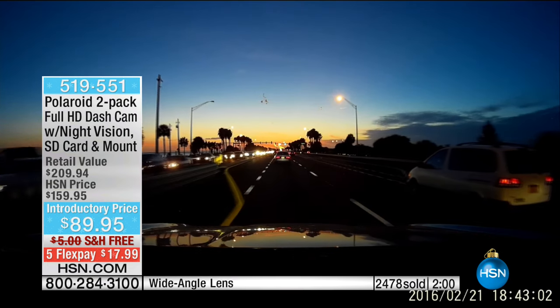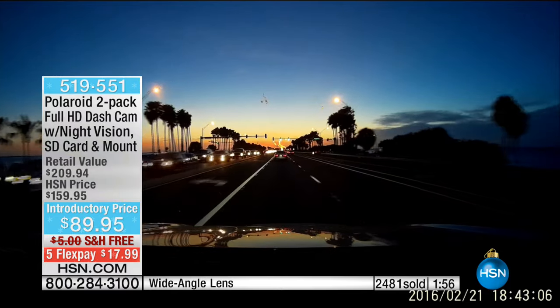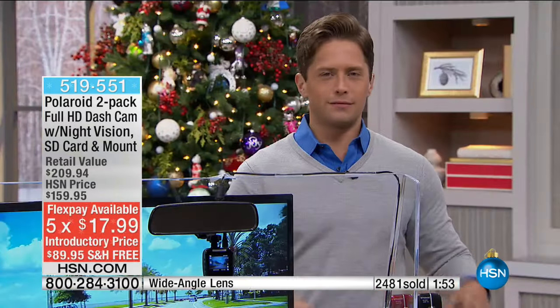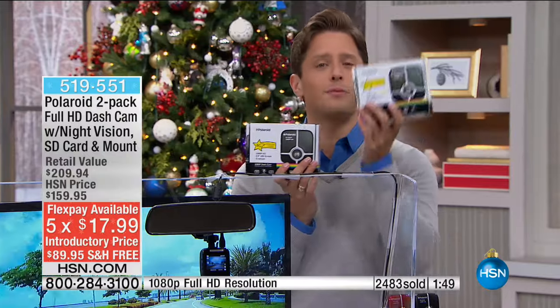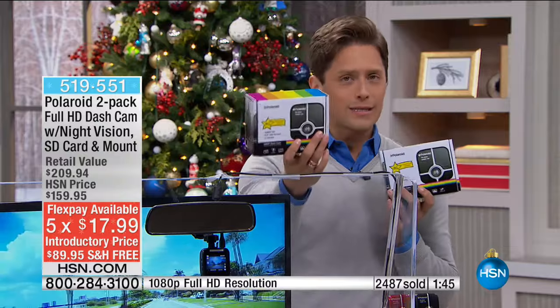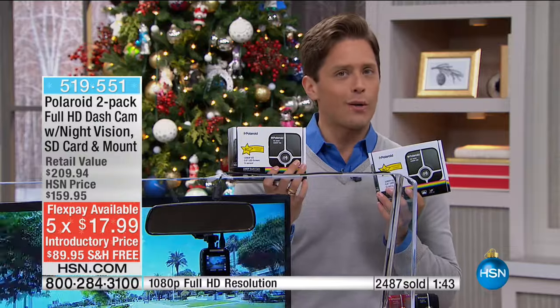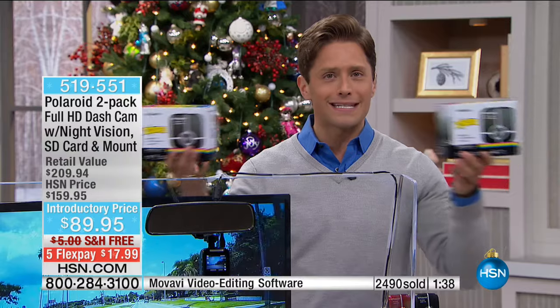Now, I want to make something a little clear, though. In case you're just joining us, or in case you haven't been paying too close of attention, this is a two-pack. These can run in two separate cars. This could be one for you for the holiday season before you go out in the snowy weather, and one to give as a gift to your sister when you get where you're going. These could be two separate gifts for the drivers in your life who you never know what to get for.